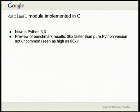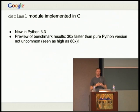Decimal got completely re-implemented in C in Python 3.3. Those numbers are not typos. Literally, things using decimal are now oftentimes 30 times, not percent, 30 times faster. And we've actually seen numbers as high as 80 times faster. So if you do any work with the decimal module, you seriously should look at using Python 3.3. Your workloads will be significantly faster. It's ridiculous.